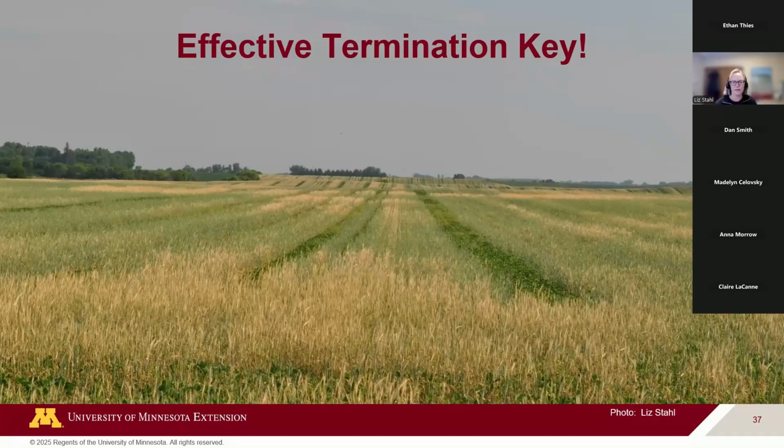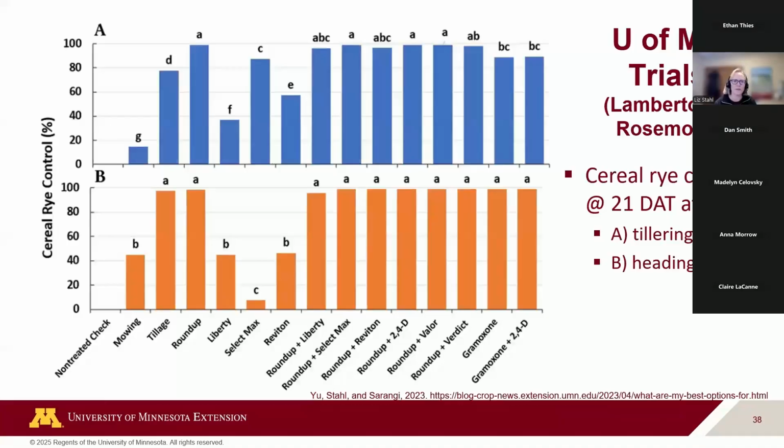So that's another piece we've got to look at when using herbicides in our cover crop system, if you're terminating with a herbicide. This is some work that Devlin Sarangi, our extension weed specialist, did with Eric Yu, looking at different types of termination methods and which would be most effective. They did this at Lamberton and Rosemont. Lamberton is in southern Minnesota, Rosemont more in central Minnesota. The graph on the top is when the cereal rye was terminated at tillering, and the bottom, the one that's orange, is when it was terminated at heading.